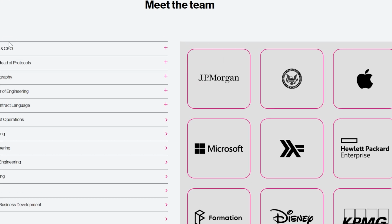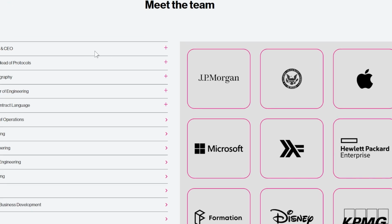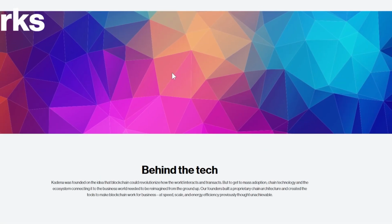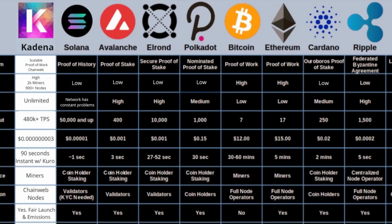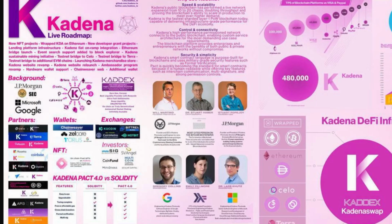Now, generally, when I see any sort of bank-related people, I do get a little less excited about the coin, but I do think the fundamentals of this coin are quite substantial, right? So we do see a high level of quality to this coin compared to other coins.